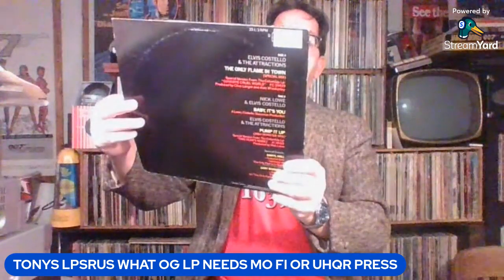I picked this up at Sight and Sounds for $1, I believe, back in the old days. Here's the label. It actually has the barcode on the label, which is cool. And it's funny because Baby It's You is a Burt Bacharach tune, and we just lost Burt Bacharach at age 94 a few years ago, and this was also Burt Bacharach and probably Hal David.